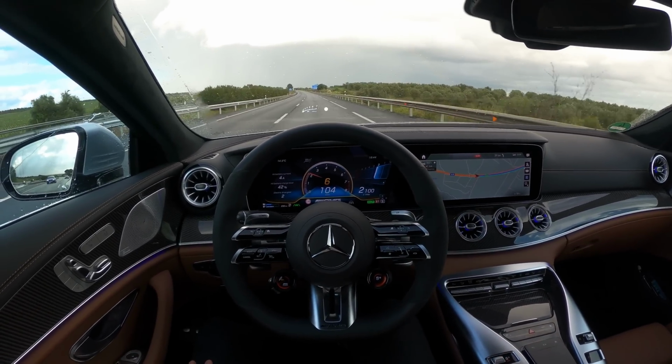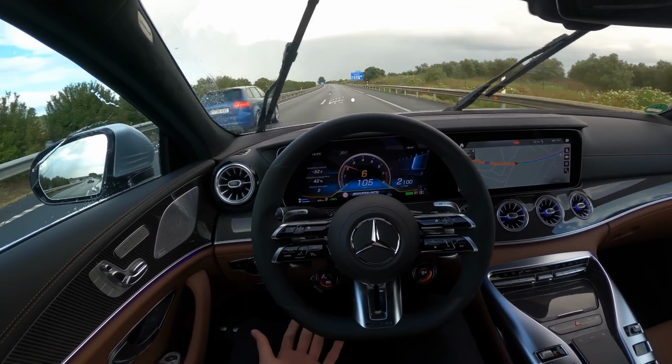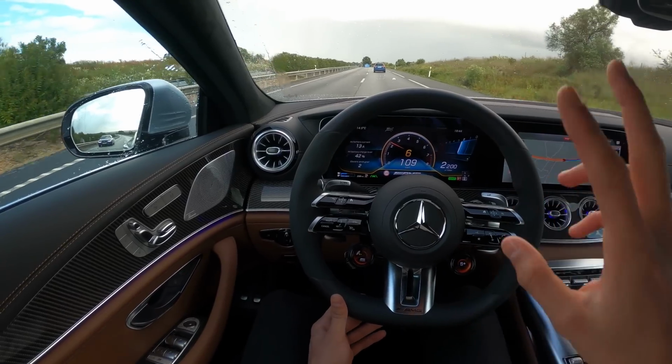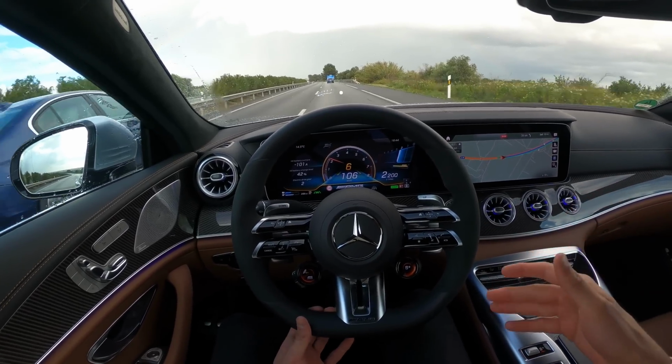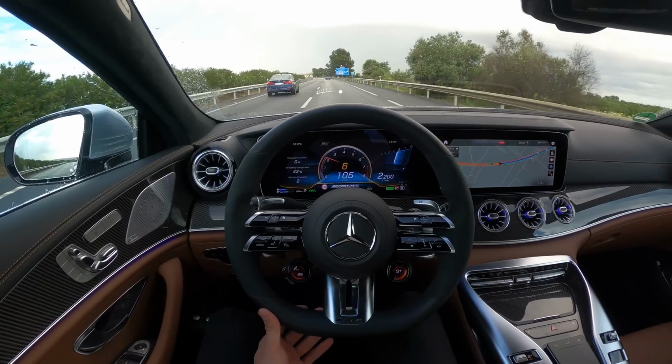How do you guys like it? Leave it in the comment section below. The sound, the interior, the drive itself. Do you agree with my opinion? Would you rather go for the GT63, for the slower one but the louder one, or would you go for the latest hybrid, the faster one, 843 horsepower, or a bit quieter one?